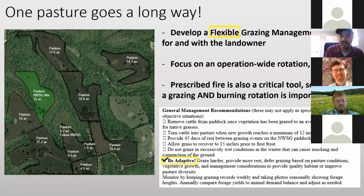And then I included a snippet out of the grazing document I was working on, but I really want to highlight this yellow box down here: be adaptive. That's the key to rotational grazing, particularly on native pastures. Be adaptive with your stocking rate, with the time that you spend in a pasture. It's different for every landowner. It's different every year. And the key is really adaptive management and holistic management.